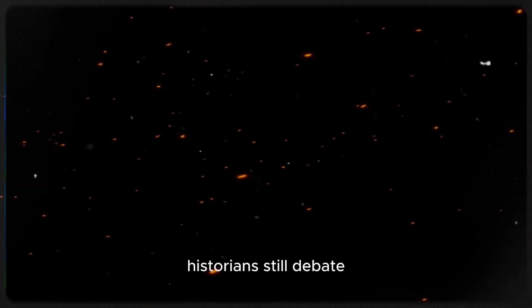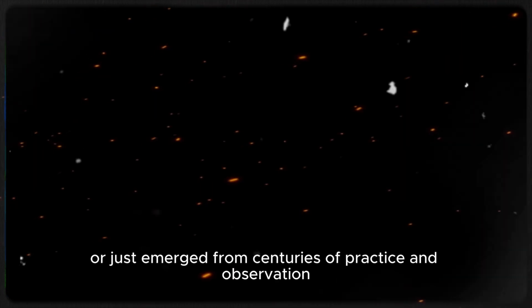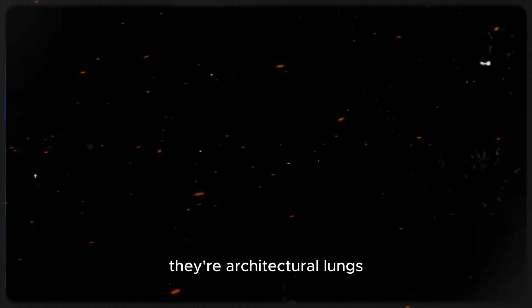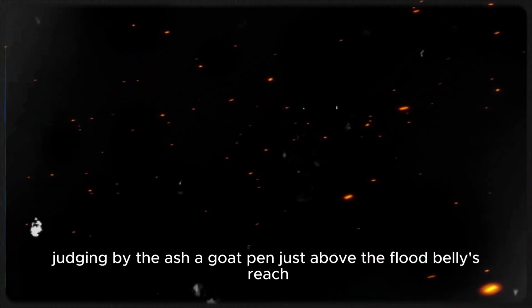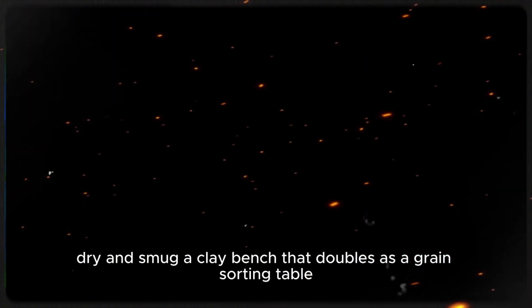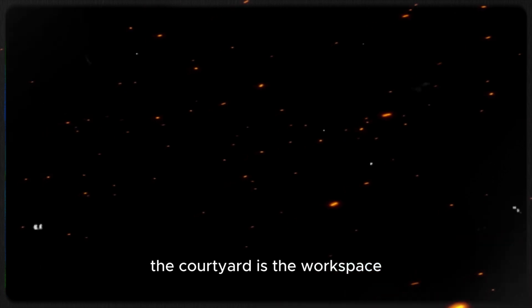Historians still debate whether these courtyards were engineered with full hydrological awareness or just emerged from centuries of practice and observation. But given how well they function, the argument seems a little beside the point. These aren't accident spaces. They're architectural lungs, and they multitask. You see a raised cooking platform at one end, already used that morning, judging by the ash. A goat pen just above the flood belly's reach, dry and smug. A clay bench that doubles as a grain sorting table. The courtyard is the workspace, the break room, and the early warning system all in one.